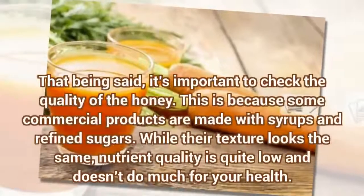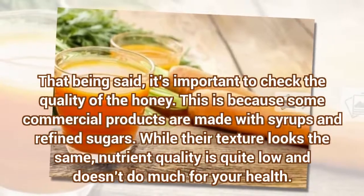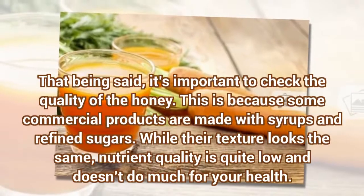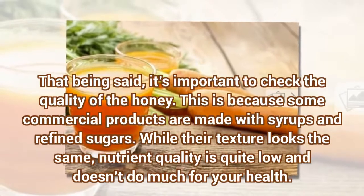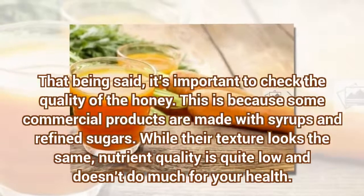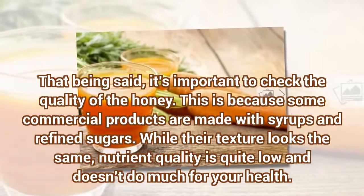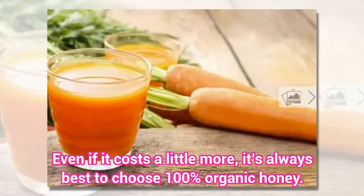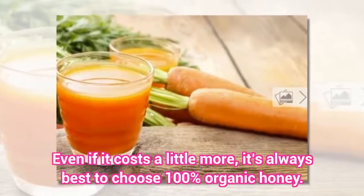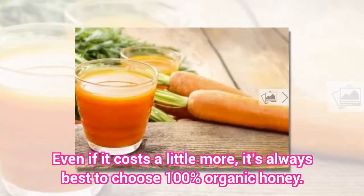That being said, it's important to check the quality of the honey. This is because some commercial products are made with syrups and refined sugars. While their texture looks the same, nutrient quality is quite low and doesn't do much for your health. Even if it costs a little more, it's always best to choose 100% organic honey.